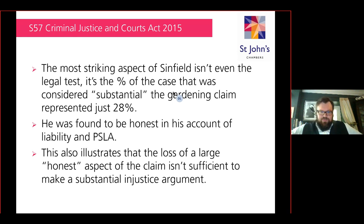Again, I think that's a useful defendant case and not very helpful for claimants in showing how the senior court's view, and in that instance upholding the court immediately beneath on this point, that ultimately something as small as 28% is still considered substantial and has a substantial impact. Again, early authorities had talked about matters which were a corollary to the litigation or a minor hived off head of damages. One would think actually that a gardening claim might fall into that category.